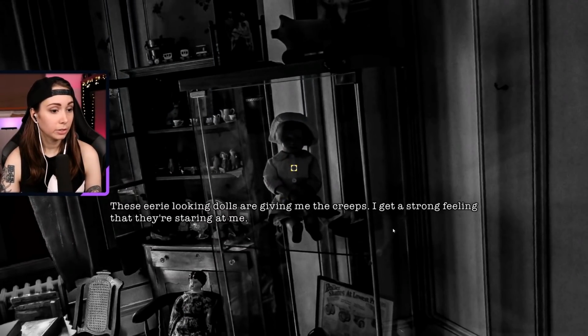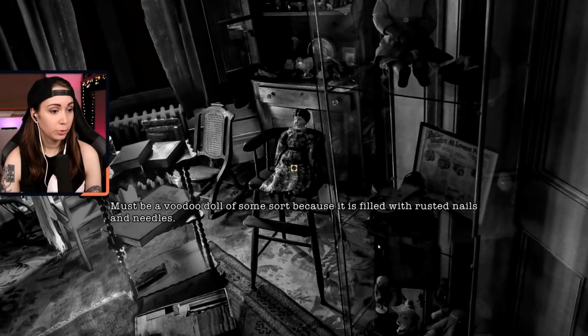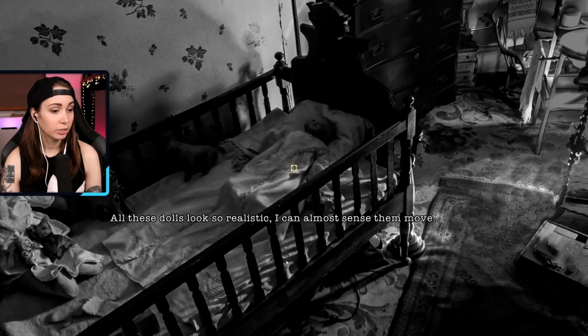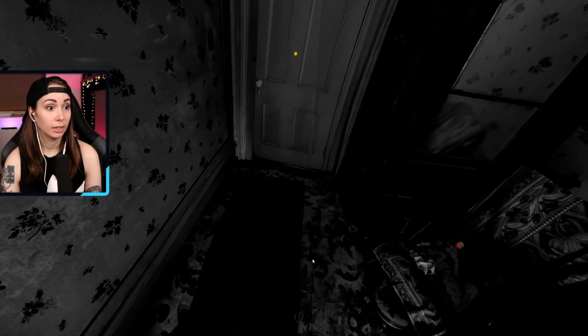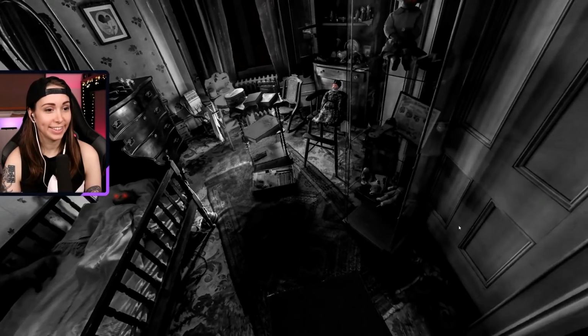These eerie-looking dolls are giving me the creeps. I get a strong feeling that they're staring at me. Must be a voodoo doll of some sort because it's filled with rusty nails and needles. Ooh. All these dolls look so realistic. I can almost sense it. Oh, they're evil! Look at the evil dolls!